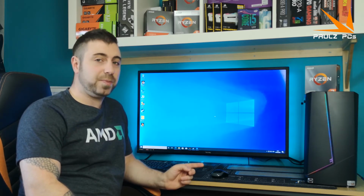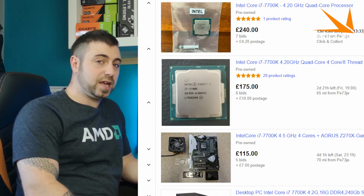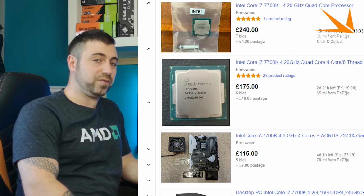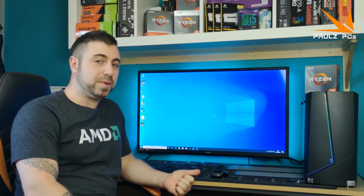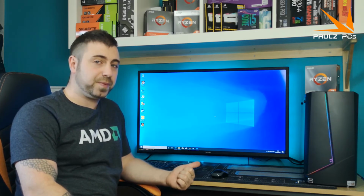Now, right now, if you check out eBay, the 7700K second hand is going for over £200. In fact, there are bids on right now around 230 to 250 at the time of checking this. People are still bidding on a 7700K, but for that much money, you could get yourself a 3100, a 240mm water cooler, 16GB of RAM, and a B450M motherboard.